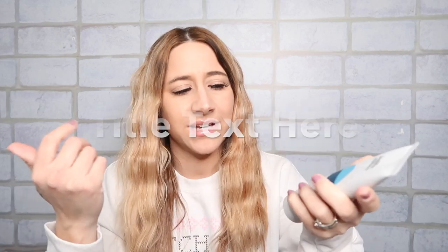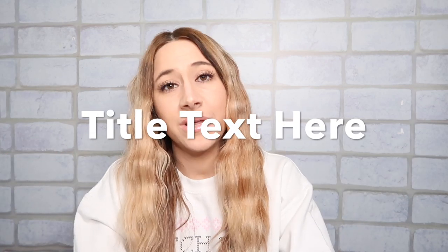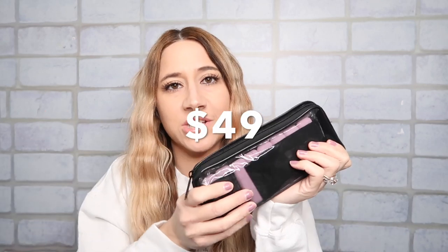Oh, CBD cream, no idea how much this costs. Probably a lot, because CBD is like all the rage right now, so I feel like they can probably charge a little bit for that. No idea how much this costs.